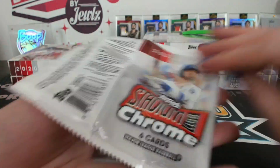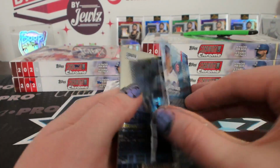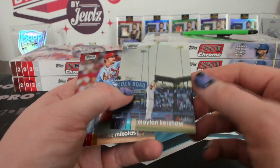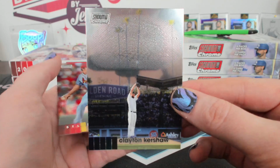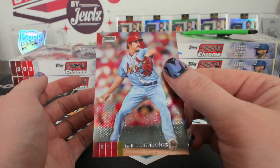Jeez, you already got 2, ACA? I'm hoping maybe by May I'll get one. Javier Baez refractor for the Cubs. And Clint Kershaw as a, can't remember what it's called. Country.